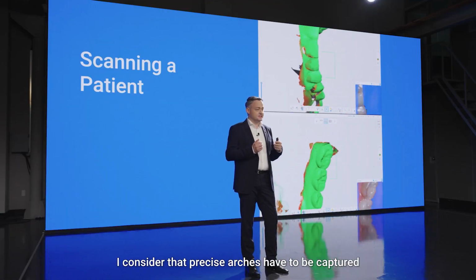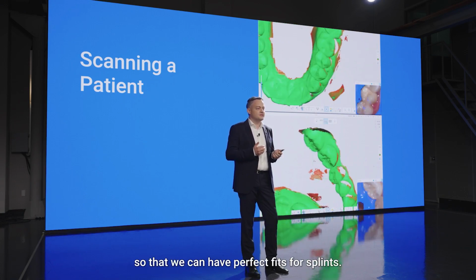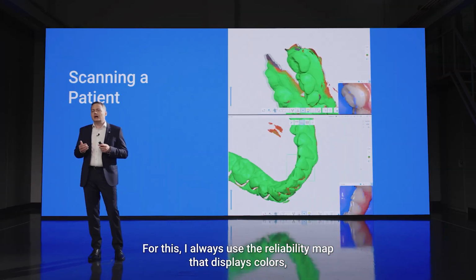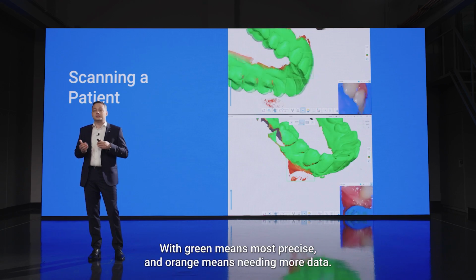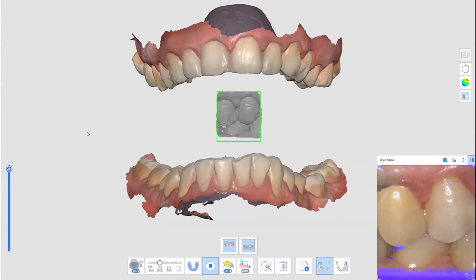I consider that precise arches have to be captured so that we can have perfect fits for splints, but also at a later date to see if there are any changes to this position. For this, I always use the reliability map that displays colors telling us how precise the scan actually is, with green meaning most precise and orange needing more data.